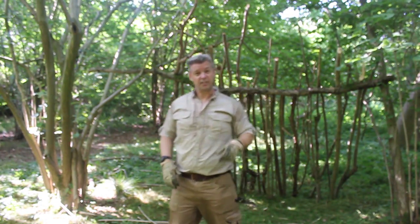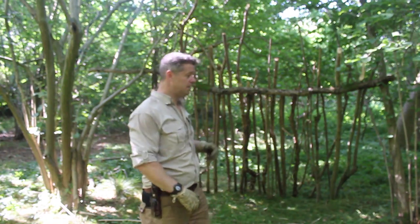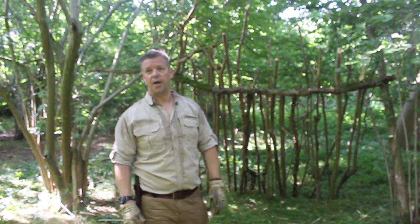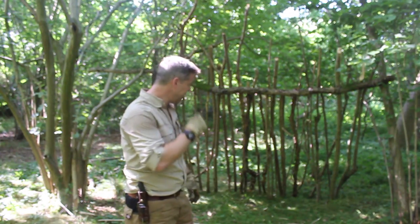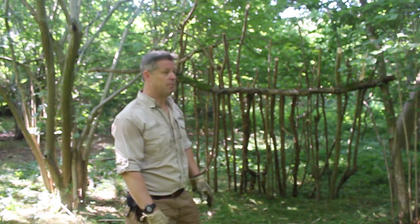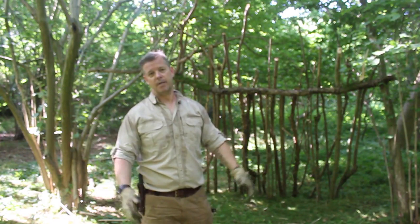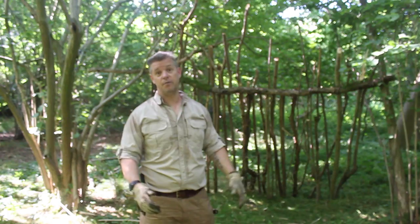Don't get me wrong, guys, it does take slightly longer to do it this way, but obviously it's much better for the wood if we can use what's already on the ground or, you know, hanging from the trees as deadfall. But it is worth doing. I could probably coppice what I need within a 10-metre square of what I needed here, but I'm not going to take resources that I don't need.